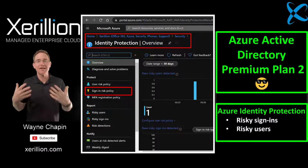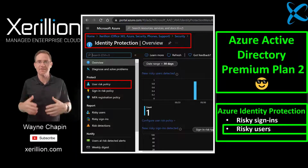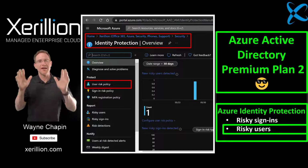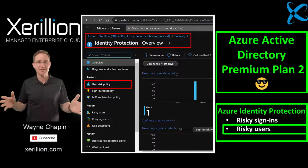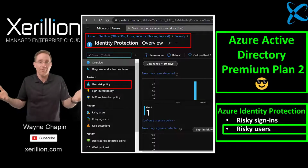Additionally, with Azure Identity Protection, we also get a compromised account hunting service enabled with Azure Active Directory. And the way that works is Azure Identity Protection searches the internet and dark web looking for publicly exposed user credentials, a username, normally an email address, and a password. And if it finds one of your user accounts publicly exposed, it can automatically disconnect any open sessions for that user, force a password reset, or disable the account if you prefer.